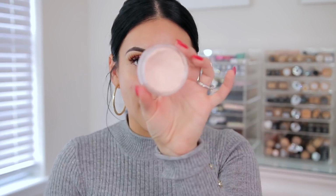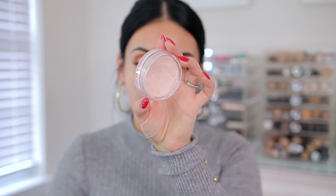I've actually made a pretty good dent in this. This is a big deal because I feel like putty primers last forever. I do use a lot when I use it. I feel like the more you use it, the better result you get on your skin. And I'm gonna put this on at my T-zone. I like to kind of massage it in my fingers because it is a thicker kind of primer, so I like to just kind of melt it a little bit and then apply it.